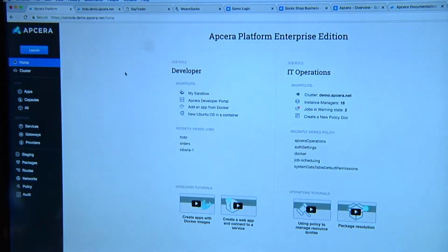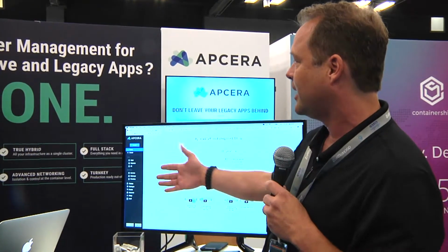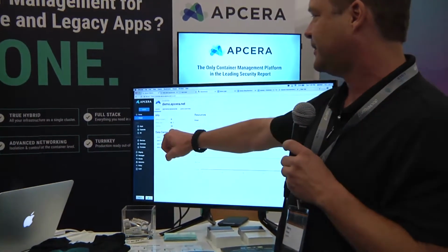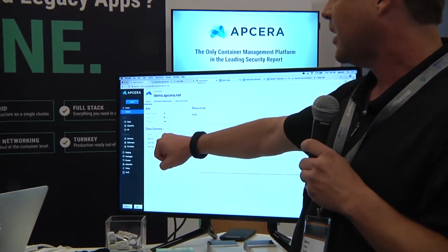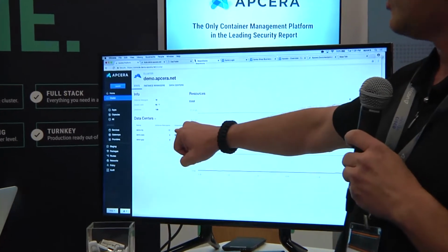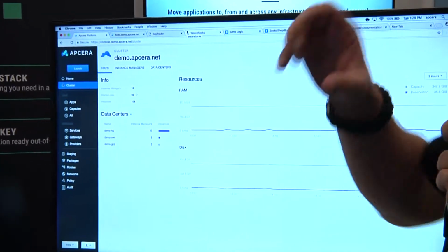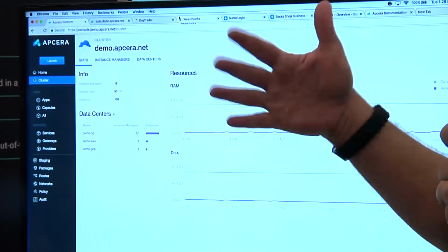So when you set up an Apcera cluster, you can have it span multiple different cloud provider environments. This cluster we have here for the demo is spanning 3 different environments. We've divided them into 3 different data centers. We have our headquarters VMware cluster. It's on Amazon as well and on Google. So it's one logical control plane over 3 different cloud providers.